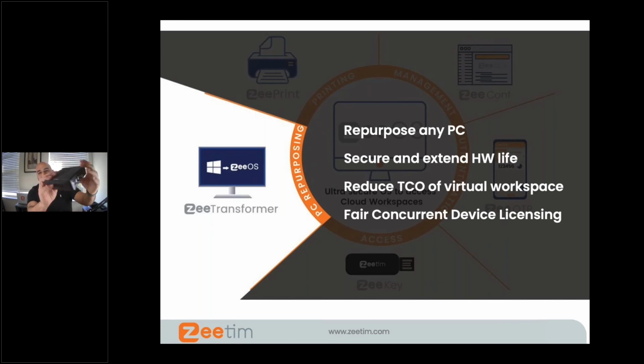I don't know if you can see it in my camera. But it's a full metal device. It's got 6 USBs, a COM port. Believe it or not, the COM port comes in handy with certain peripherals. You can have 3 monitors, 2 HDMI, 1 display port, and dual LANs.